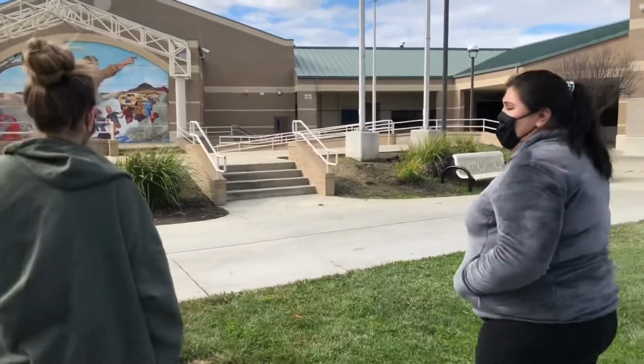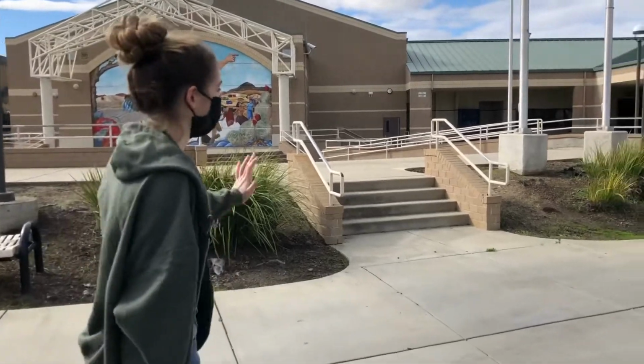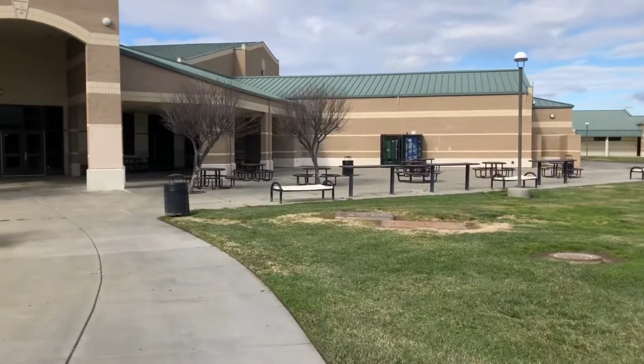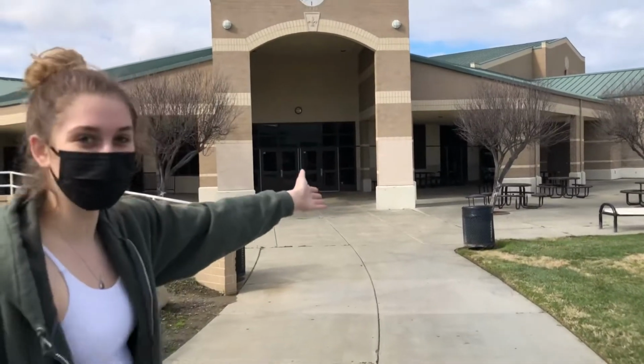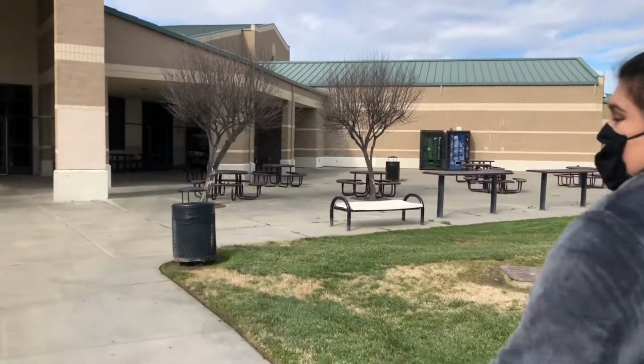So, like you said, this is our amphitheater. And then over here is our cafeteria. Sorry about the birds being so loud. This is our outdoor eating area where you can eat lunch. There's also like standing tables.